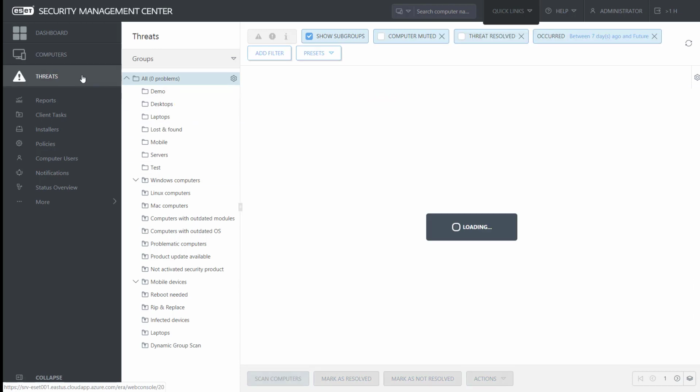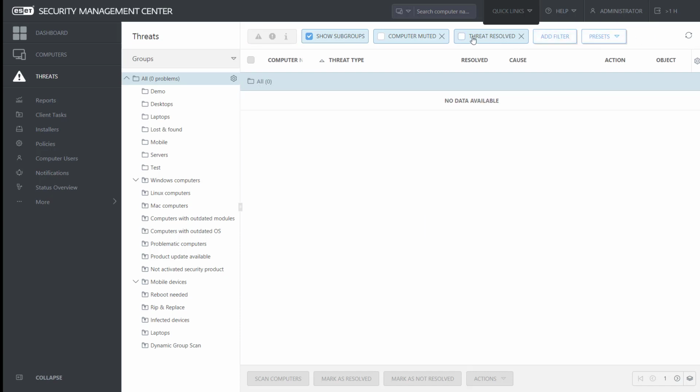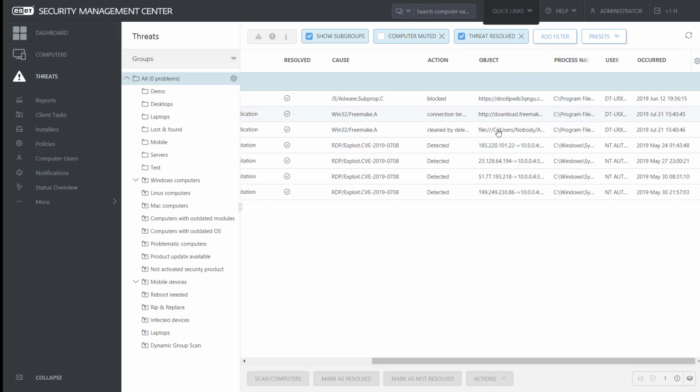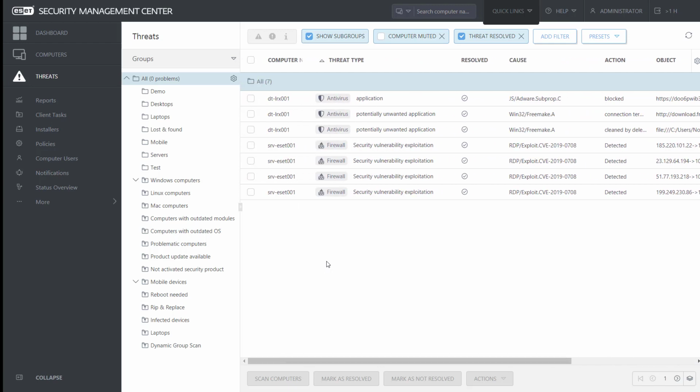The threats section shows you threats that have been detected in the environment. You can actually find historical threats also by modifying the filters up here. Here I can see some historical threats that have already been resolved. You can also get information about which device they were seen on, which detection component, what the threat was, what action was taken, any file that was associated with the threat, and so on. This is good not only for monitoring the environment, but also for auditing purposes.